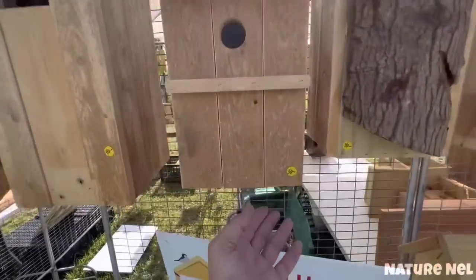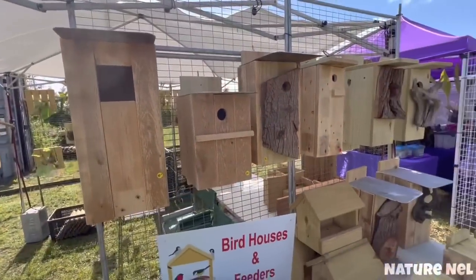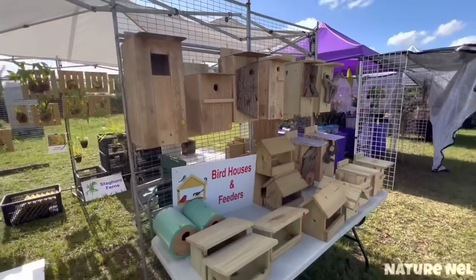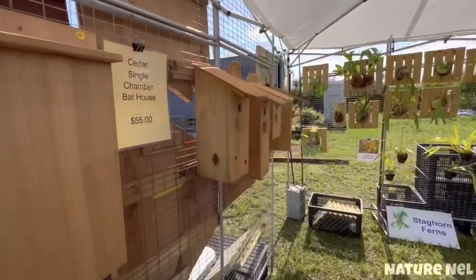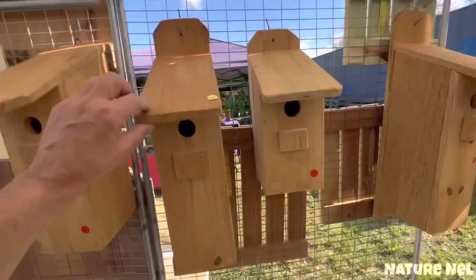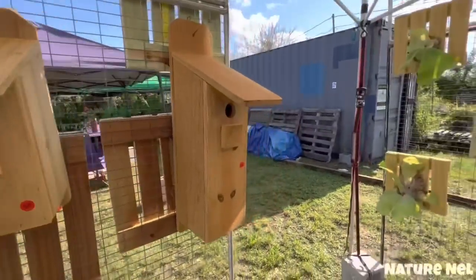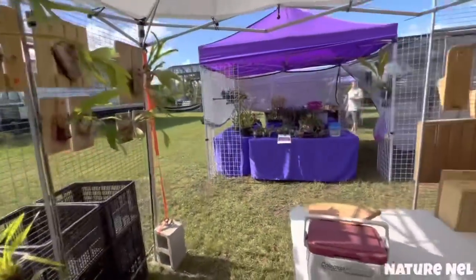But come on, $30 for this? Look what a beautiful birdhouse. And it's all handmade. And you know how I feel about handmade things. I find way more value in that than something you buy prefabricated at a factory. They're just so pretty and so well done. $25. You know what? I think I'm going to take one today. I always say I'm going to take one and I never do.